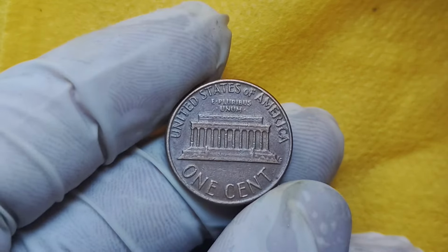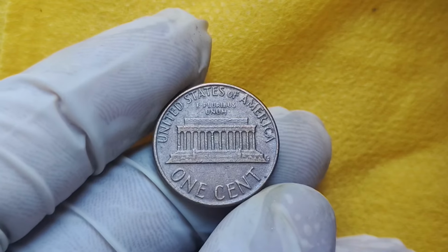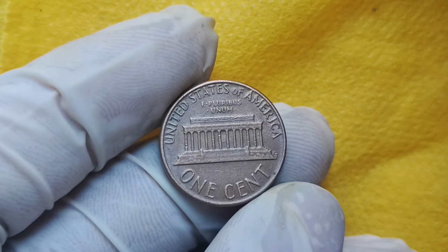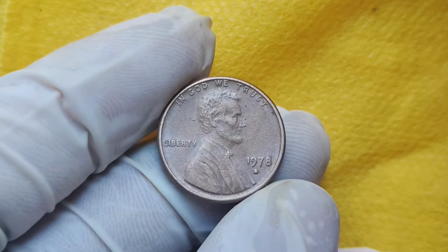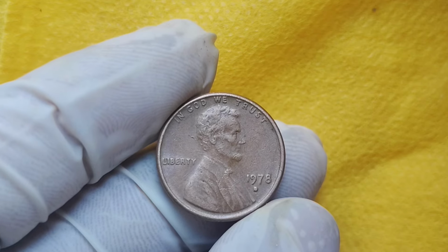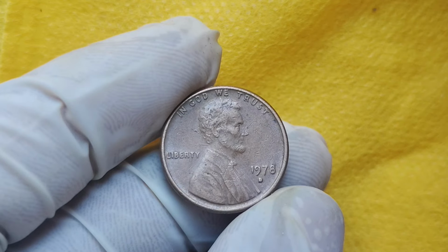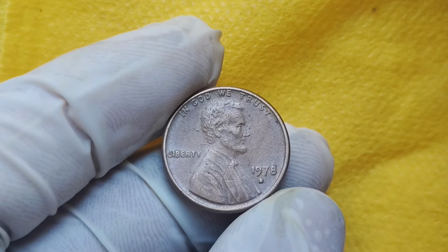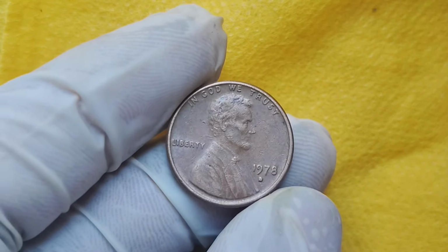You should always check your pennies for weight, color, edge details, and mint marks. Never, and I mean never, blindly dump your old coins into a Coinstar machine unless you enjoy torturing yourself with what-if scenarios. Now, here's my challenge to you. The next time you get a handful of change, take a minute and check those pennies. Who knows? You might be holding a $1 million mistake.